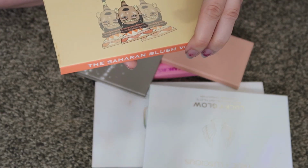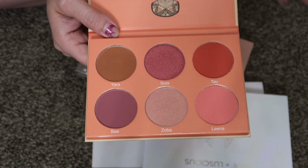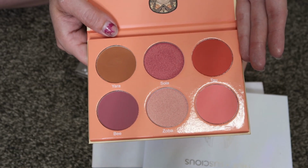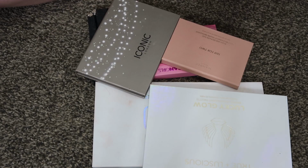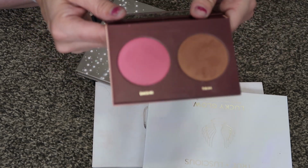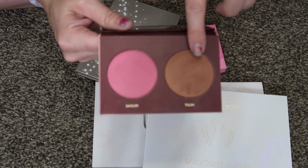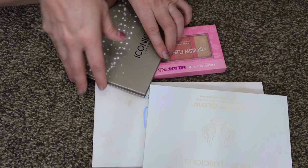I have this blush palette from Juvia's Place. I am not going to use these shades. These shades are a little too dark for me. So I will be decluttering that. I have this one from Wander Beauty. You get a bronzer and a blush, both of them not my shades.